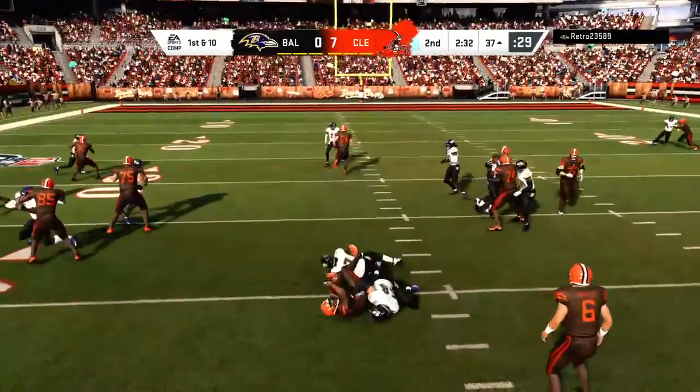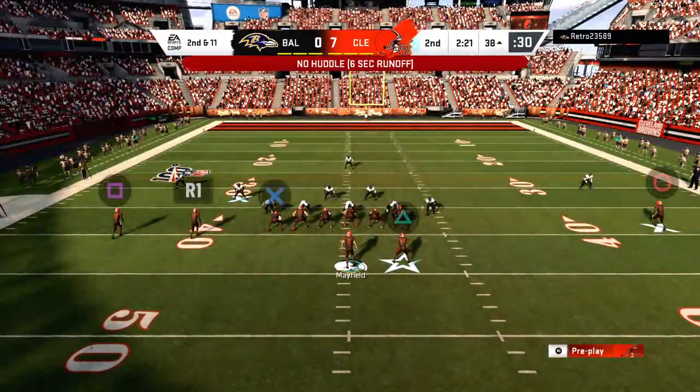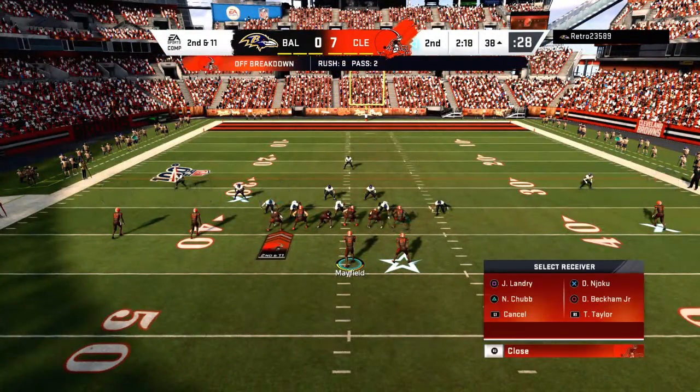They give to Chubb out of the gun, and he is going to be stopped cold behind the line of scrimmage. It's a loss of a yard there, and now 2nd down.